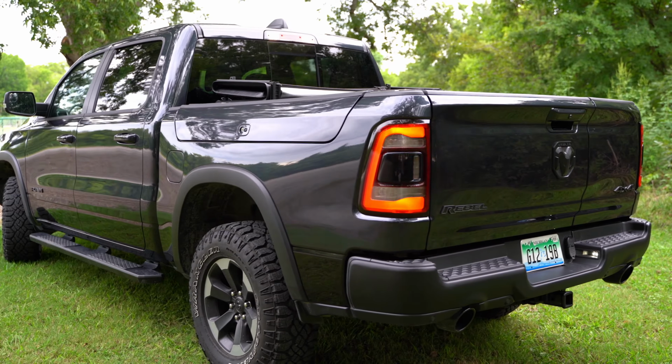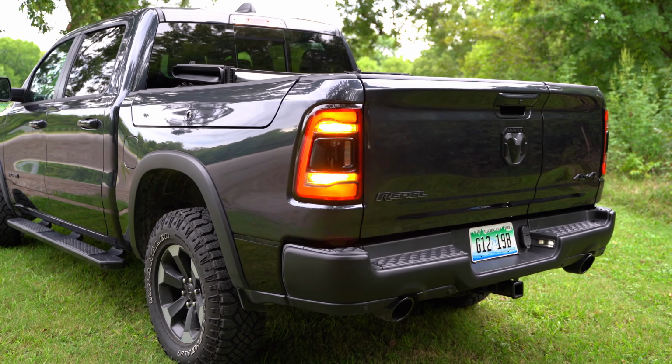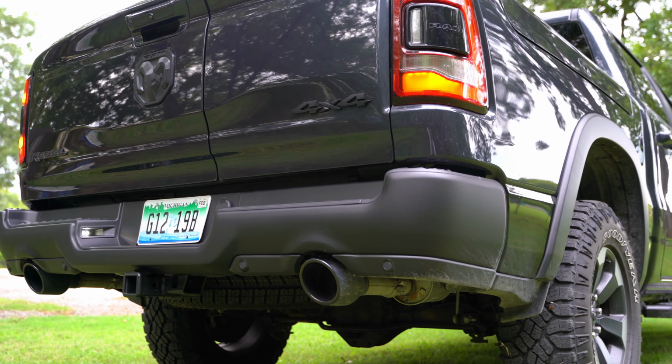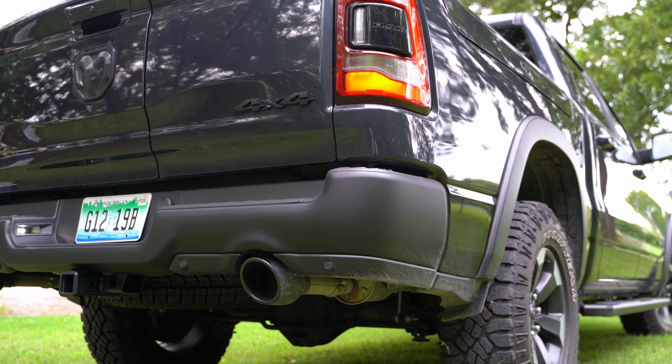Rounding out the back, you've got the LED taillights, dual exhaust tips, that Class 4 receiver is standard, and a full-size spare tire.